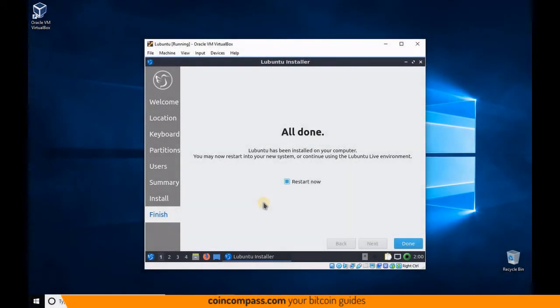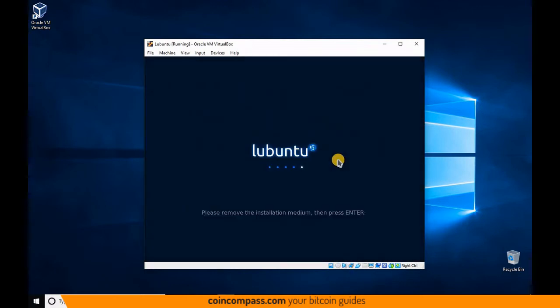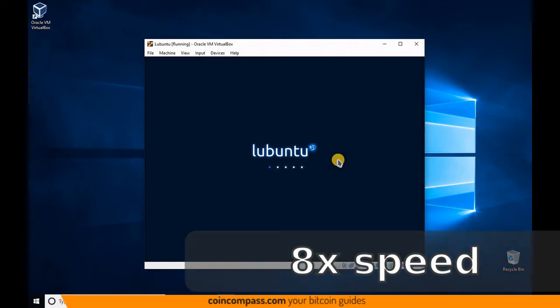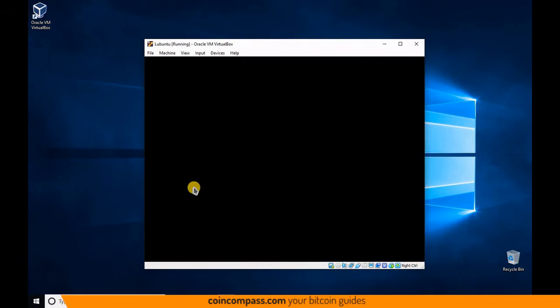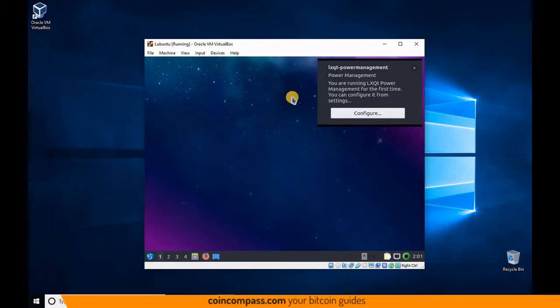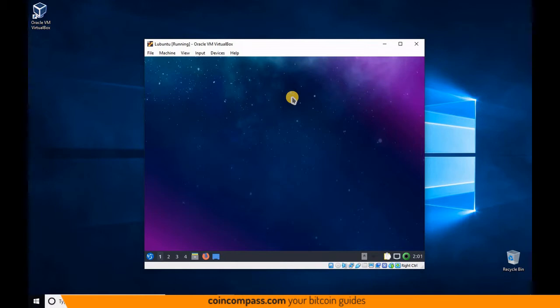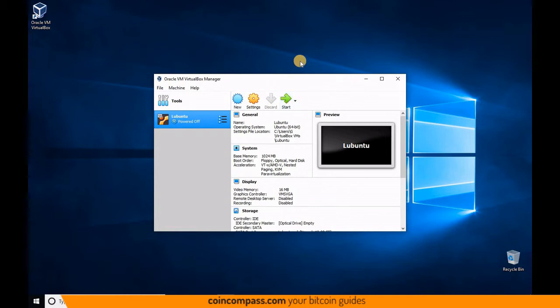And you'll find that after about 10 minutes, you're all done. Click done to restart. Okay, so we're going to press enter to restart. Okay, so hopefully when you restart, you get a login screen. Log in with my super secure password. And that's it. We have installed Ubuntu under Windows or Mac in its own little environment. And the cool thing about virtual machines is obviously we can shut them down, or we can simply close it. And we can obviously start it up again.